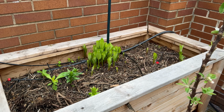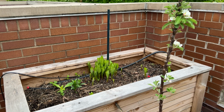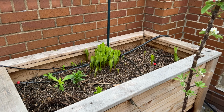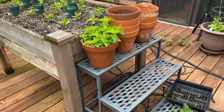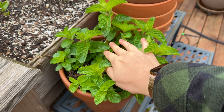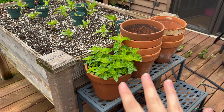I'm not too upset if it is all milkweed, because I would love to just supply milkweed to the monarchs, but I am interested to see what happens in this bed. I have my 1 mint plant over here. This is the lemon balm mint, lemon bergamot mint. This one and my strawberry mint, I think, are the only 2 that have survived.